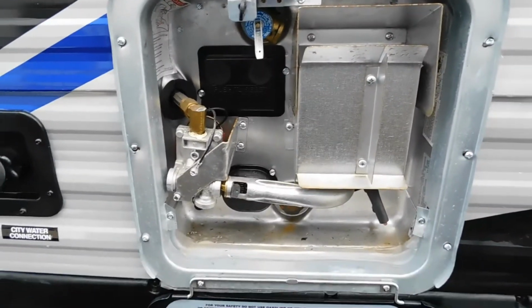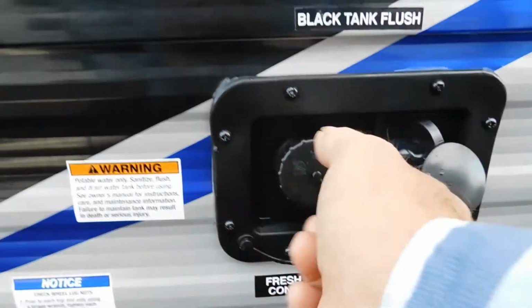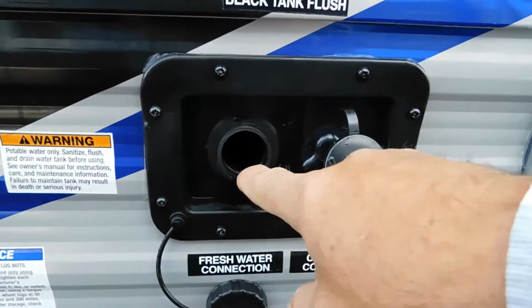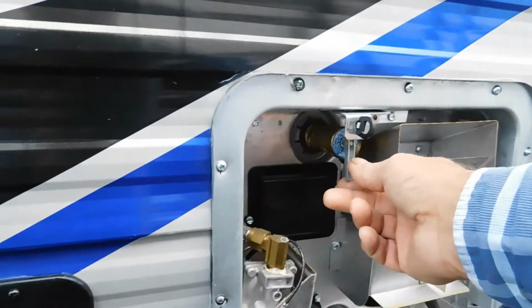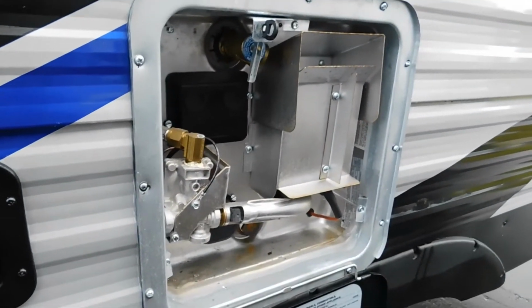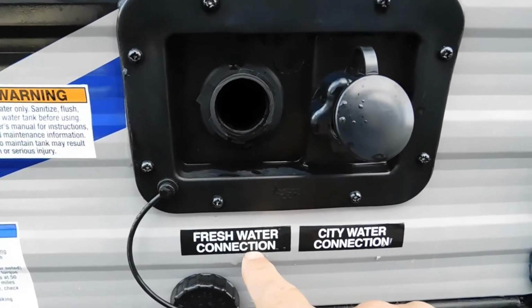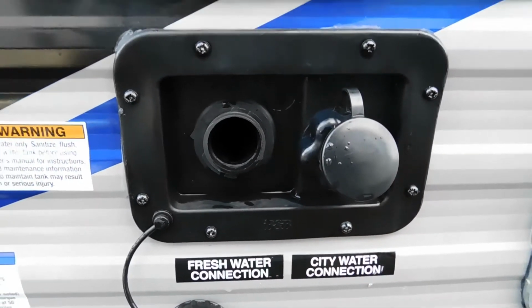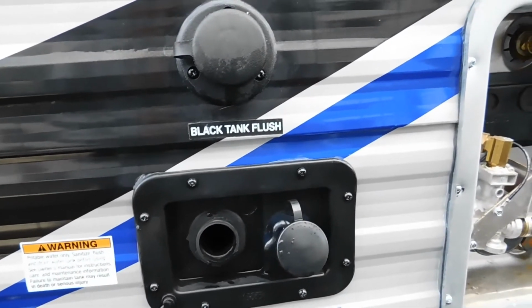Now should you be going camping and you don't need city water connection, you're out dry camping, we're going to go to our freshwater connect. Now over here you don't need a water pressure regulator. Hose will just fill that up. Again, burp or release the air out of the lines in your hot water heater to make sure that's full. And then when using freshwater connection is when you turn on your water pump inside. Only turn on your water pump when using freshwater connect, not your city water connection. That's already pressurized.